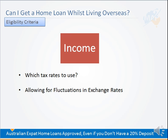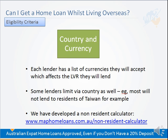Most lenders will also build in a fluctuation or a buffer for exchange rates. Some will build in a 10% buffer, 20% buffer, and how they do that is if your income is, say, converted to Australian dollars, 100,000 Australian dollars, they will only use 80,000 or 90,000 of your income. They'll build in a buffer there of 10 to 20% to ensure that if currency rates go against you, you can still afford the repayments on the reduced income.